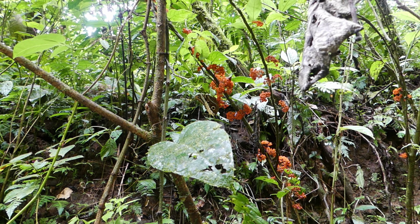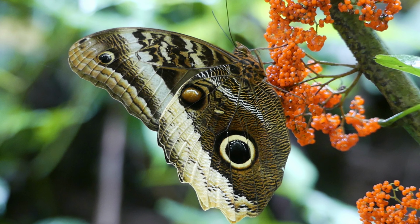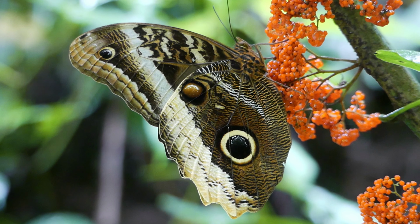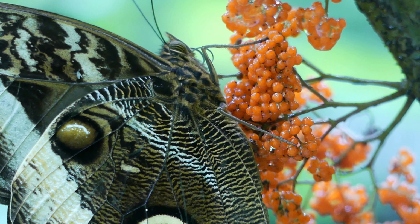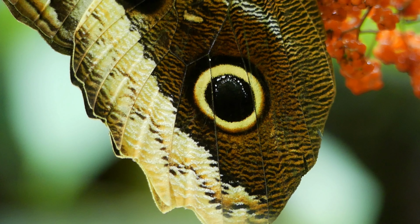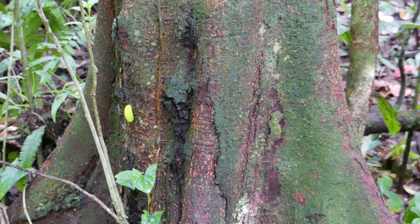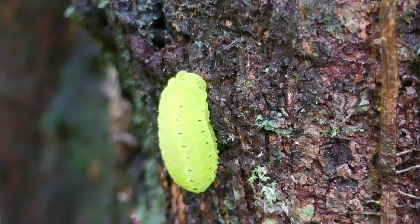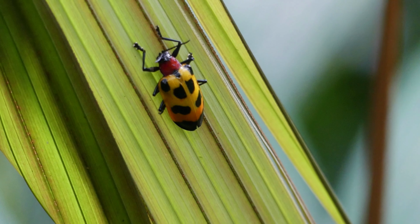This butterfly is perfectly camouflaged. But getting closer, he also has false eyes. It's the yellow-edged owl butterfly with wings being 12 centimeters long. Some caterpillars still have to become a beautiful butterfly. Beautiful colors may signalize toxicity.